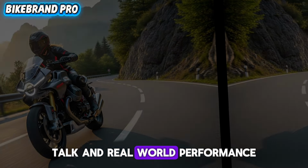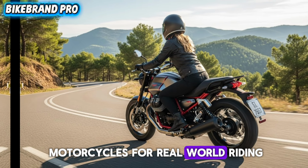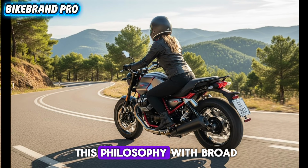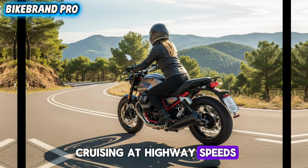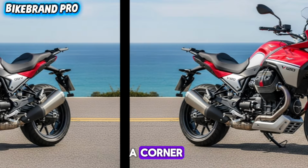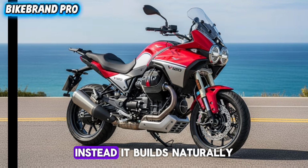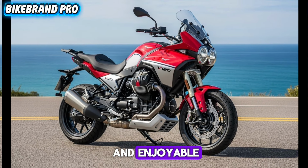Torque and real-world performance. Moto Guzzi designs its motorcycles for real-world riding, not just numbers. The V120 continues this philosophy with broad torque delivery. Whether the rider is cruising at highway speeds or accelerating out of a corner, the bike feels strong and ready. The power never feels rushed. Instead, it builds naturally, making the ride stable and enjoyable.